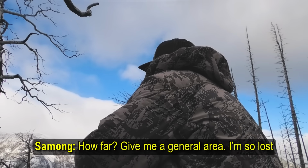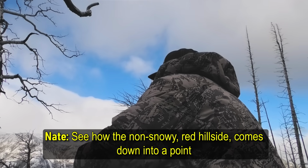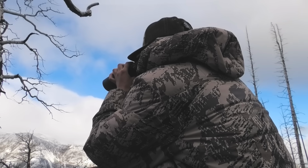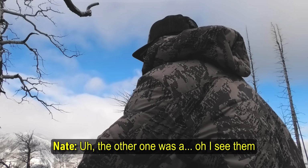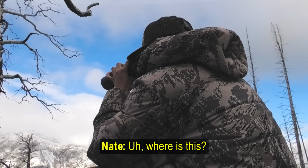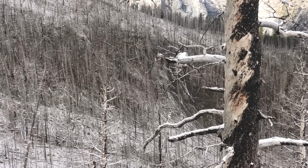So you shot him in the... How far? Give me a general area. I'm so lost. Okay, see this dead tree? Yes. See how the non-snowy red hillside comes down into a point? Yep. Okay, above that point, there's a snowy spot. He was right in there. Was that the same buck or was that the second one? The other one was... Oh, I see him. Standing. Where? In between. Where is this? Range it. What is it? 361.